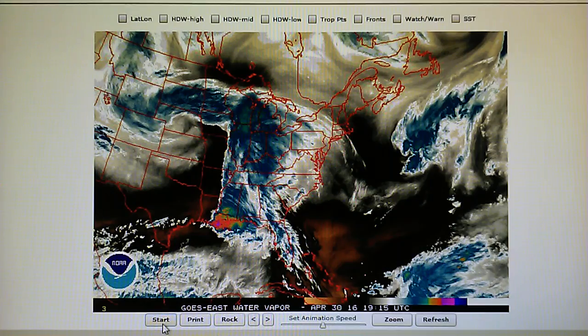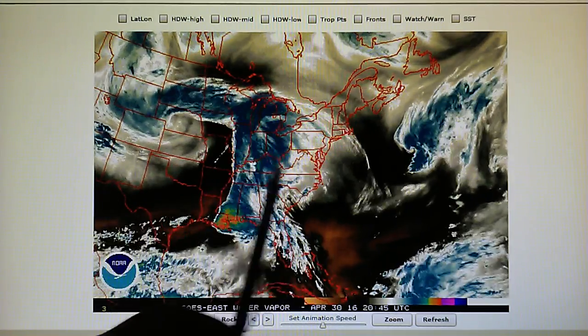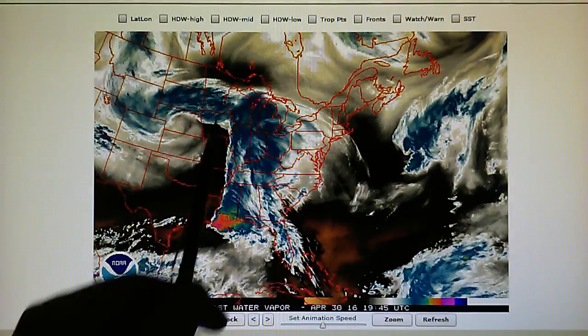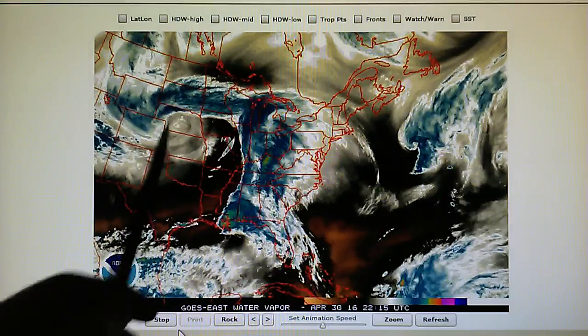Let's roll this one here. We can see the same thing. All this is spinning in a clockwise fashion. That proves that we have high pressure descending air right in this area. That is from this transmitter, creating that rectangle.